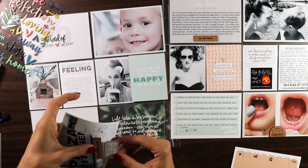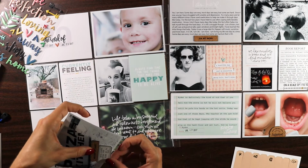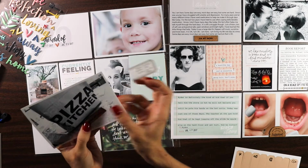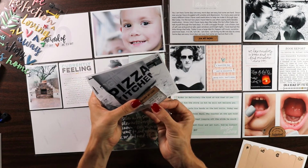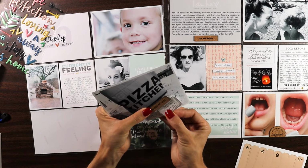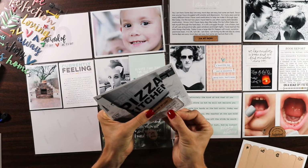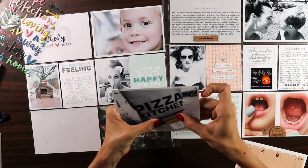So on this 4x6 photo, I have one of those cork pieces and it says Asleep at Last, and has a little bag from California Pizza Kitchen. And I kind of needed to explain why I put Asleep at Last next to a bag of food.